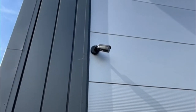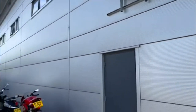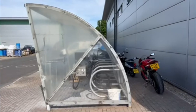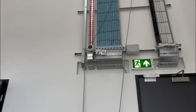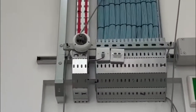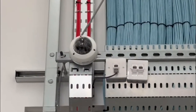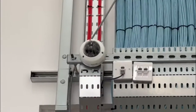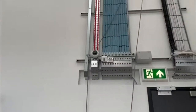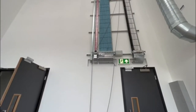Must admit, I do like these black ones. This is from the back end of the building, looking at the back entrance and the bike store. This one's in one of the store areas. The network guys have really done a good job with those connection blocks. Network box, but that's the way it is. And the only place I could actually put that camera is there. I'm not happy, but I can't do much about that, can I? Customer's happy though, so that's the main thing.